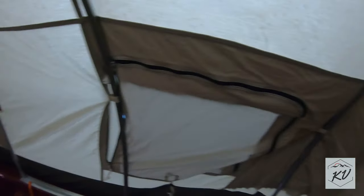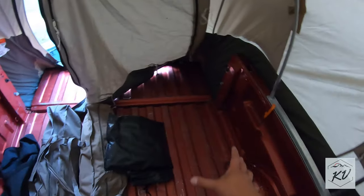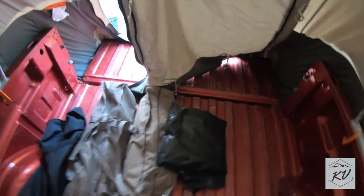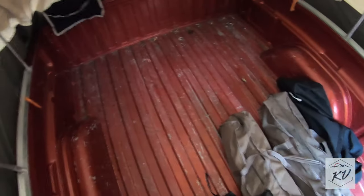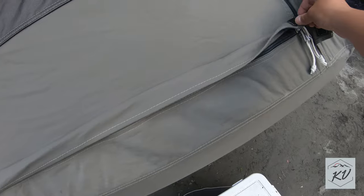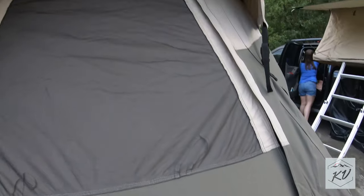It gets real toasty real quick, but essentially you can lay both of the cots out side by side right here, and then you'll have a little walkway. This thing is giant. Again, it's a 6-foot bed in here, and there's a lot of room. Views for the night. And this thing fully seals, so you can't get any bugs in.